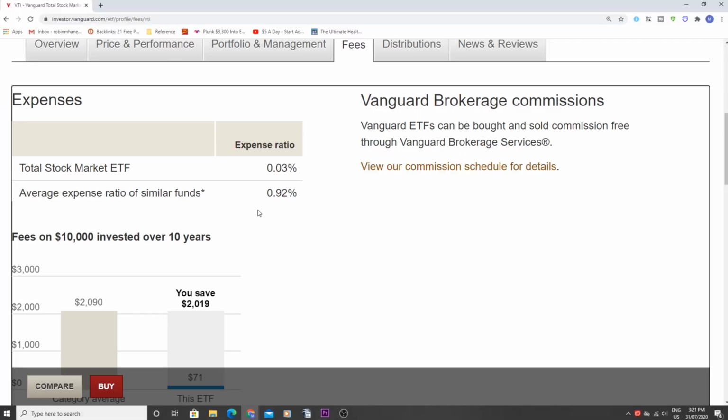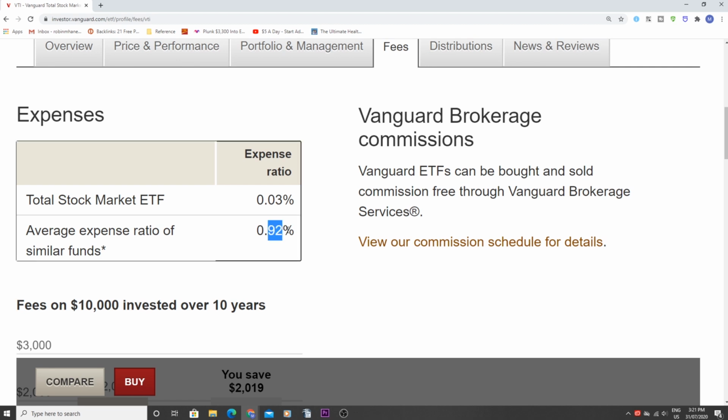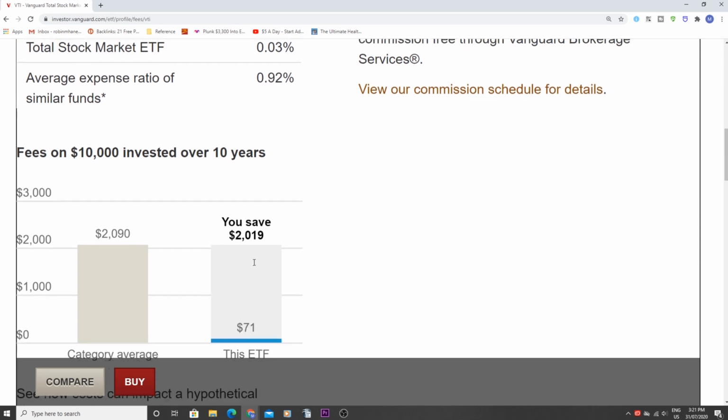And this is important because over time, as you put more money into your ETFs, as you put more money into your stocks, your money will grow and those fees really do add up at the end of the day. And this is a really nice thing about Vanguard ETFs, specifically VTI, is that in comparison to some other funds, you could be looking at like 0.3 or 0.5% or even all the way up to 0.92%, which is such a big difference. And VTI is sitting at 0.03%, so you really save a lot of money on fees.